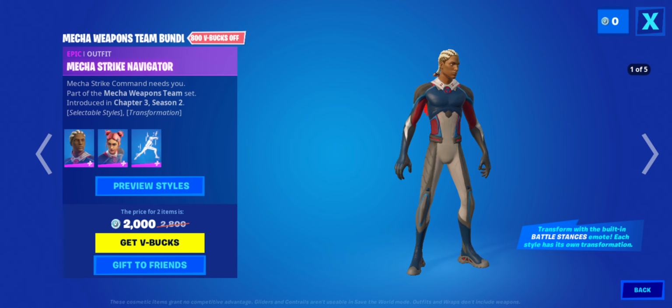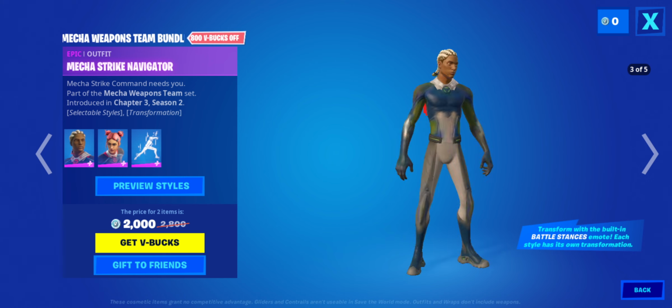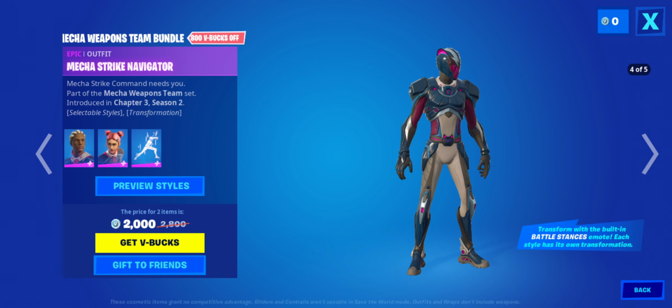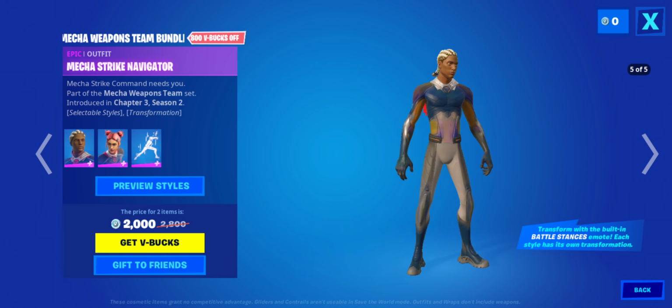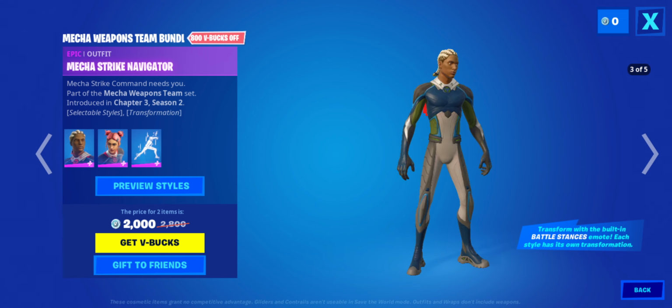The Mecha Team Leader bundle's back, has come back in a long while. Definitely interesting. Now, the thing is that this used to be an event-only thing. And when I say that, I mean, oh, sorry, the cat's right next to me, scratching. But like I was saying, this used to be an event thing, but turns out this is just a common skin, which I'm not really that mad, but I'm disappointed.